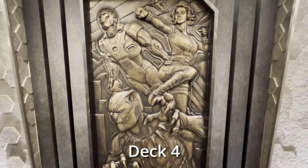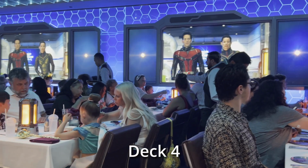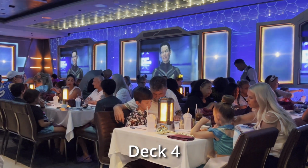The Worlds of Marvel lets guests participate in a Marvel adventure alongside some of their favorite heroes on a special mission, making this a truly immersive experience.